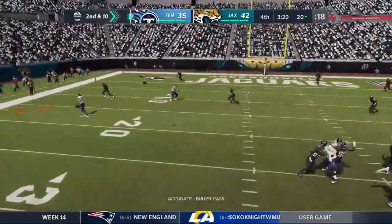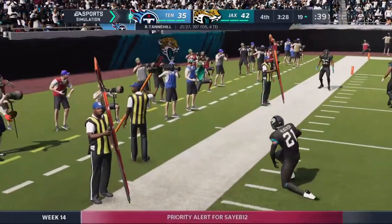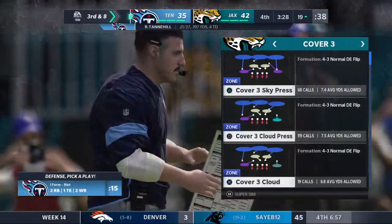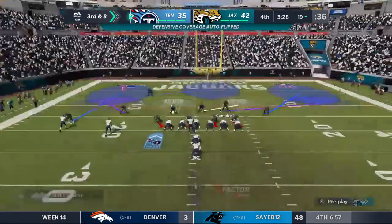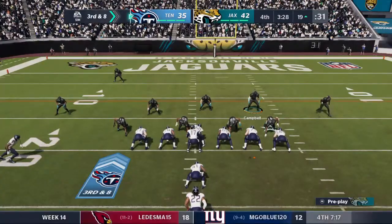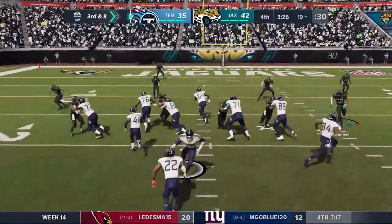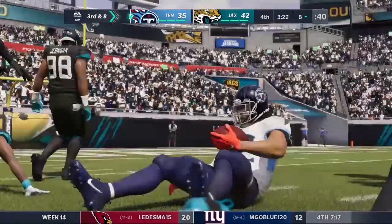Tannehill now to throw. Looking left side, and he's got a man. That's Henry. It'll be a pickup of just 2, and that's going to lead to a third down. One of the bigger plays in the game thus far. The crowd getting into it as we come up on a big third down. Tannehill going to turn and give this to Henry. And they've got it inside the 10.